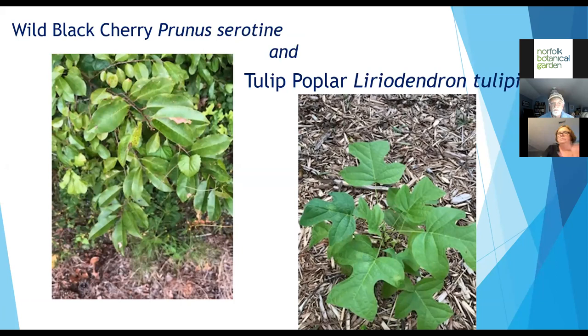So it's like, hey, I got a new vocabulary word. A lot of mine, I'll cut back and get them to branch. If I'm going to find caterpillars, which is my purpose for these trees, I want to be able to see them and find them, because otherwise tulip poplar is a huge tree, and eventually you would never be able to see a caterpillar.